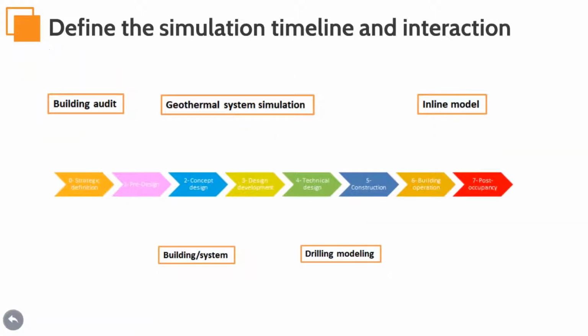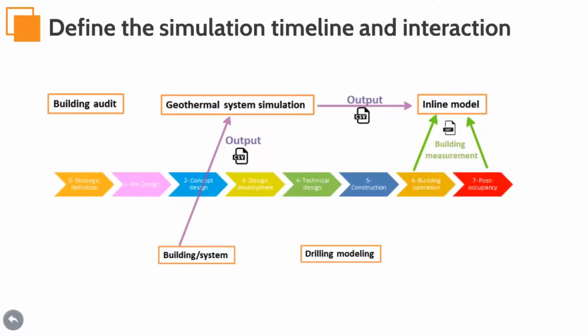For instance, here we can see with the purple arrows that the heating and cooling need results, the temperature in the ground heat exchanger computed, and also the heat pump performance efficiency computed will be used for the ROM calibration.